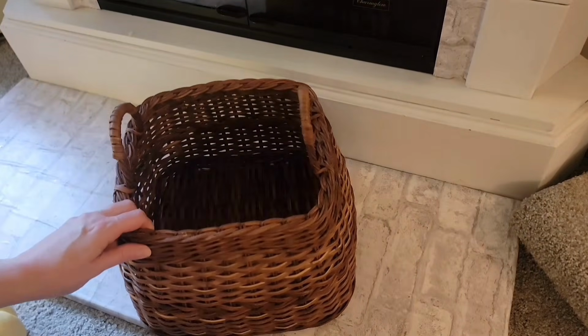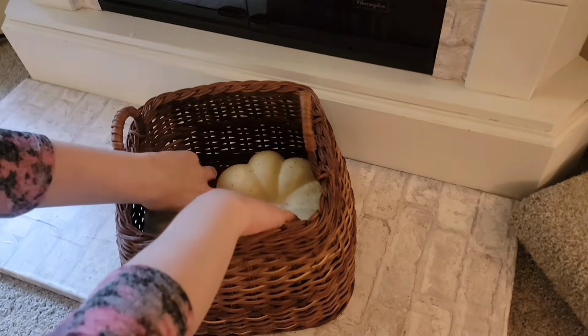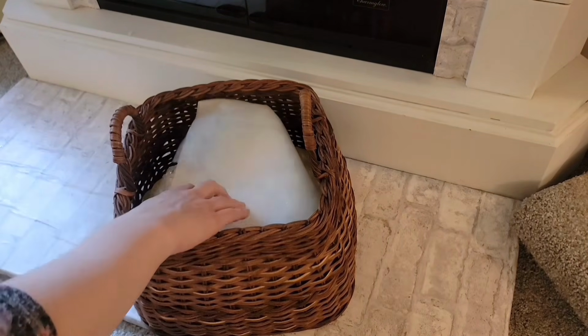Now, moving down to the hearth area, I have this basket, and I'm just using these pumpkins to add a little bit of bulk to the basket, as well as this little piece of foam. Now I'm going to add in a fall scarf.